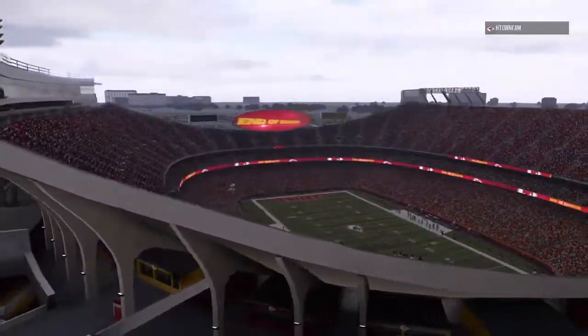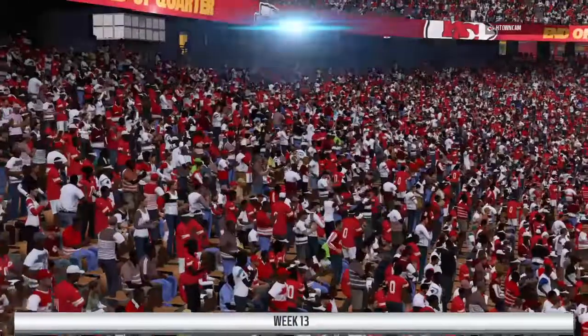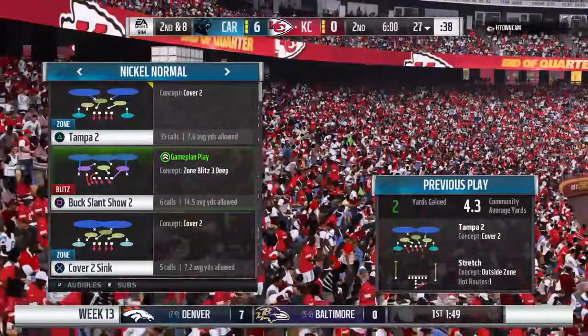Back now with Charles Davis. I'm Brandon Gaudin as the Chiefs are in possession of the football as we begin the second quarter. They've got a 2nd down and 8 to start things out.